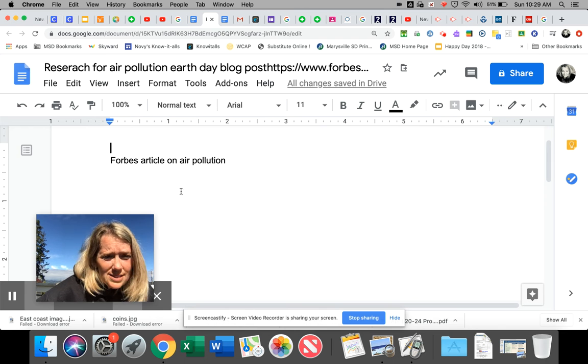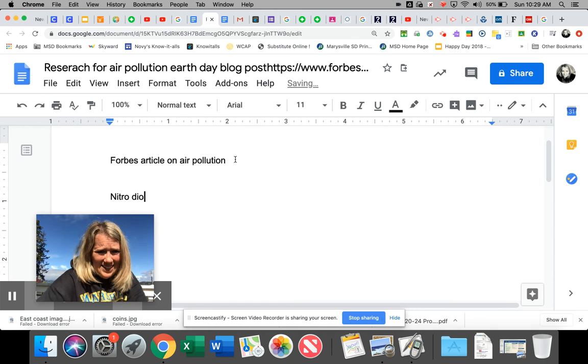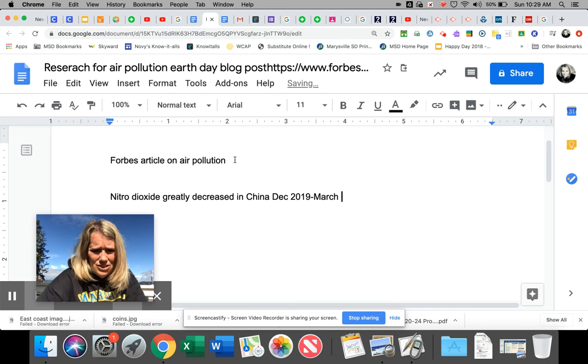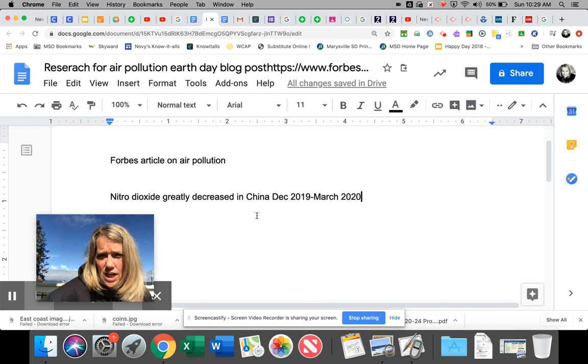It probably is easiest to link your article because I'm going to go back to at least 3 different sources. And if I have that linked, if I have a good source, I can just click on it and then add more notes. Okay, so I'll fix my link later, but I'm just going to add in the notes that nitrogen dioxide greatly decreased in China. That was from December 2019 to March 2020. Okay, you want to put that in your own words. It makes the writing easier for later.